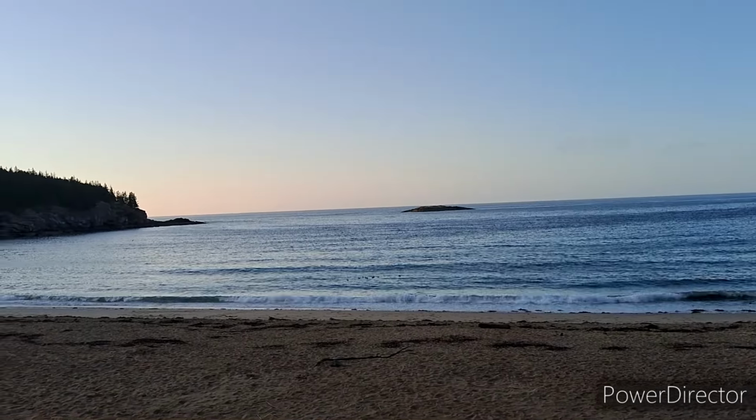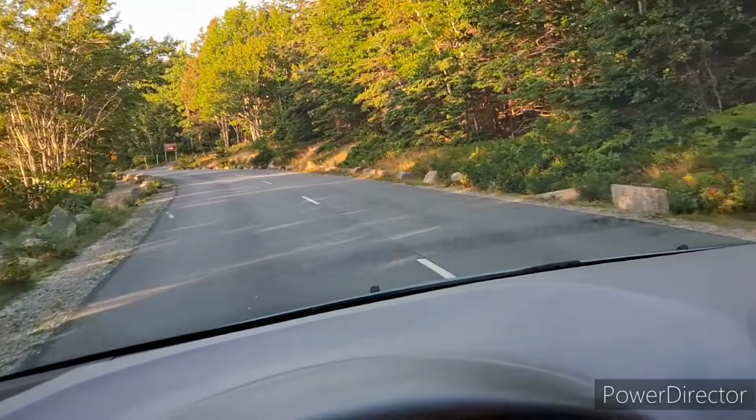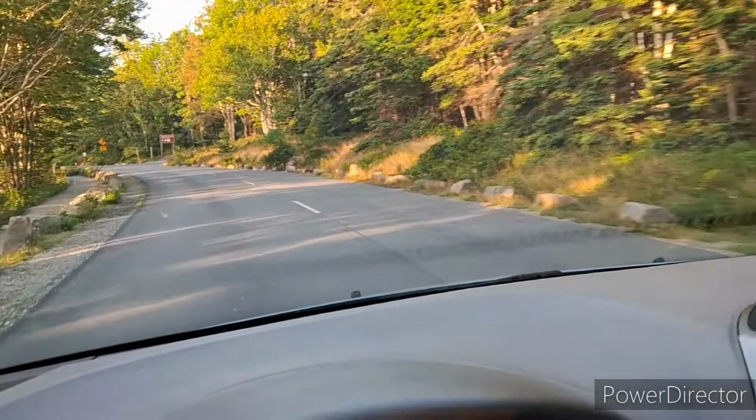All right, next stop is Thunder Hole. Let's get to it. So this is Park Loop Road. You have to be careful driving here. You can see there was a car parked on the right. It's allowed. Sometimes people want to stop and look at the left over here. But we are going to Thunder Hole. I'll see you there when we get to Thunder Hole.